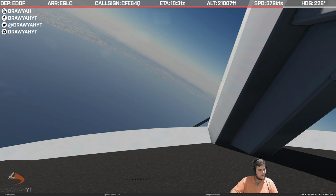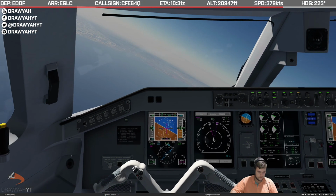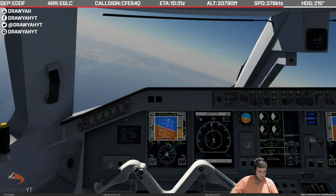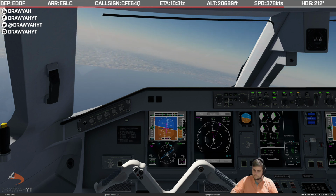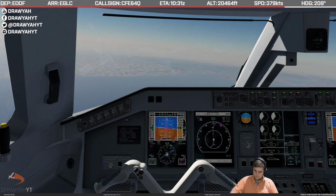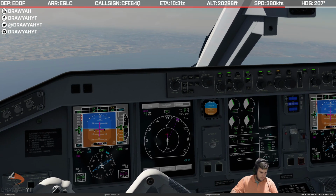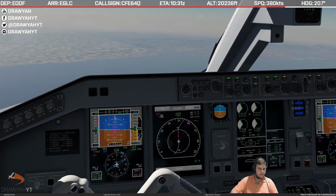There is a haze coming towards the London side, but it shouldn't cause any problems for us. As our approach is steady in, should be okay. So at this point, we are now entering the STAR into London City. I need to increase our descent rate a little bit. This should be about 10,000 at this point. 2,000 should do it.